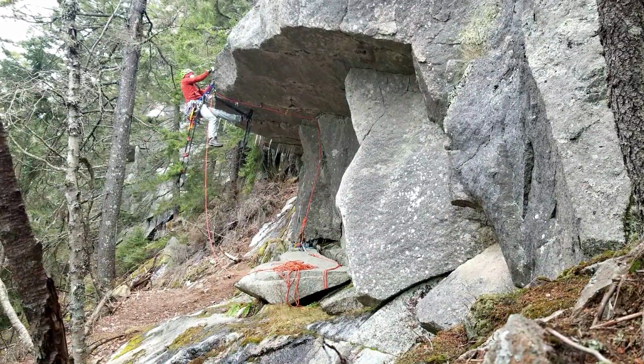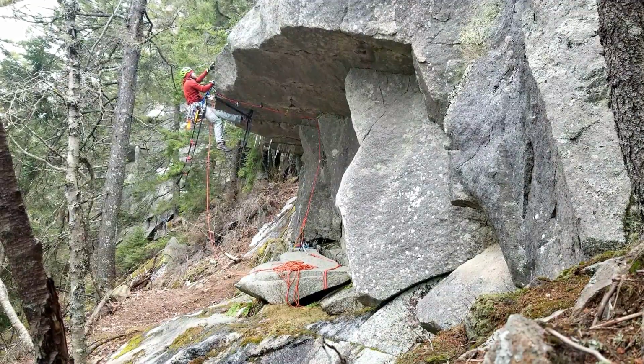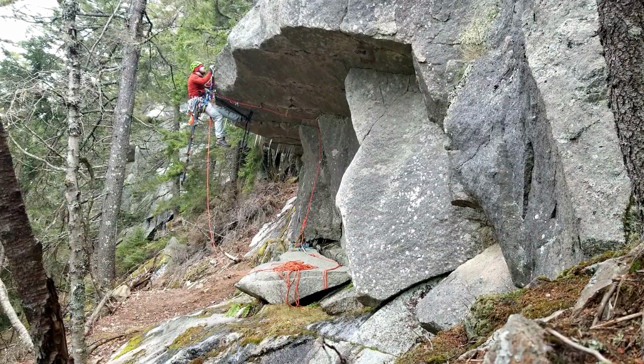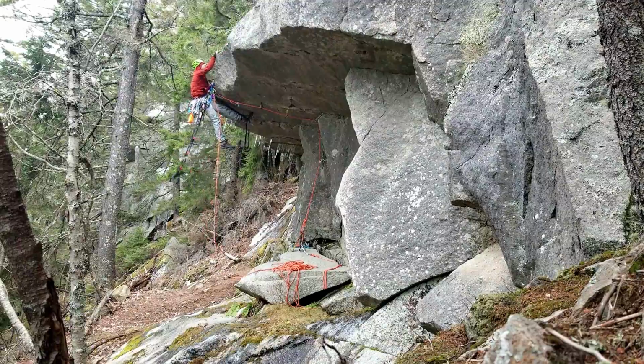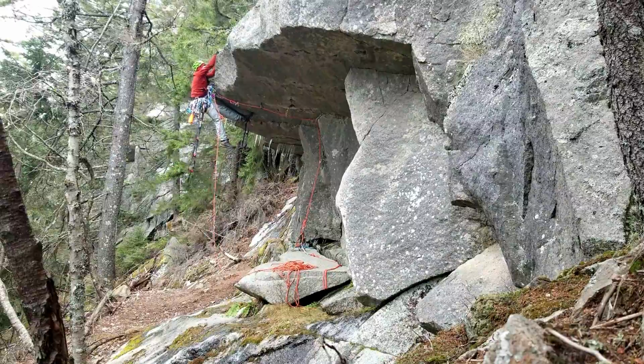Here, the crack was actually filled with ice, so I had to spend a bit of time smashing it with the hammer to try and dig out the crack so I could put some gear into it. And then I changed my mind on that whole thing and just started trying to throw a sling and lasso a branch up above me.